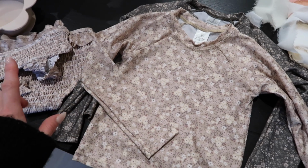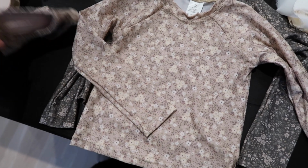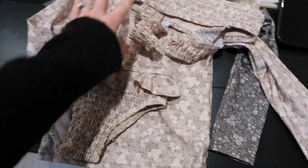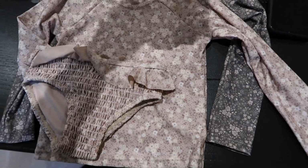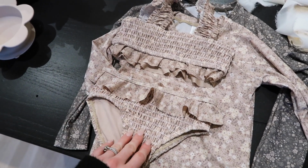And so I just picked up some. These are rash guards. I really liked this color mainly because it matches this super cute 2-piece. I literally cannot wait to put Shae in this and have her chunky little belly hang out. It's gonna be so cute.